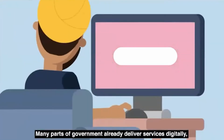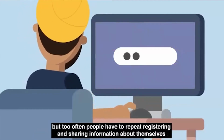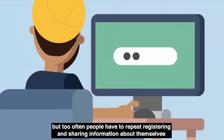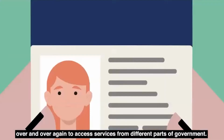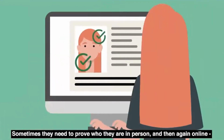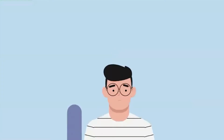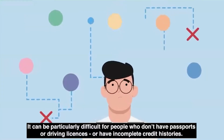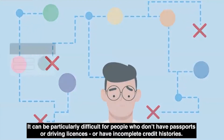Many parts of government already deliver services digitally, but too often people have to repeat registering and sharing information about themselves over and over again to access services from different parts of government. Sometimes they need to prove who they are in person and then again online, which is frustrating and time-consuming. It can be particularly difficult for people who don't have passports or driving licenses or have incomplete credit histories.